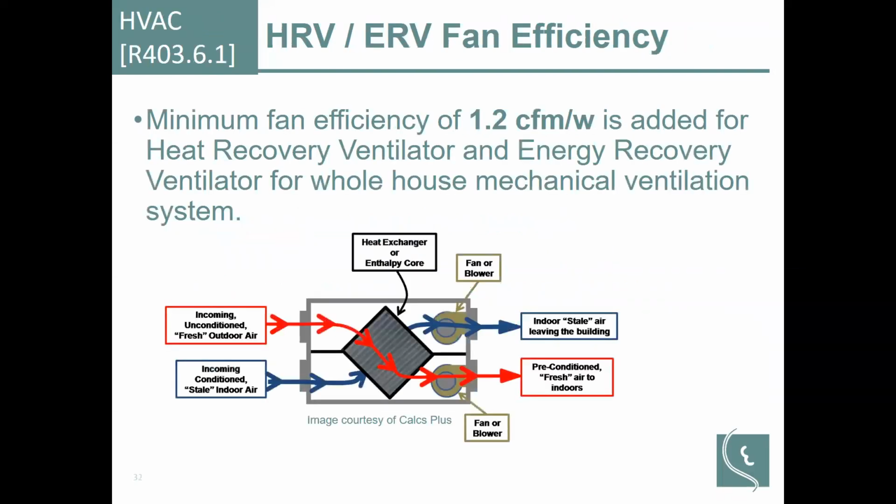There are now minimum fan efficiency requirements for heat recovery ventilators and energy recovery ventilators, here at 1.2 cubic feet per minute per watt. So this is just being aware that because these fans are designed to operate for a minimum of 25% of the year, we want to make sure that we're using efficient fans to do this movement of air.